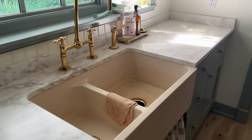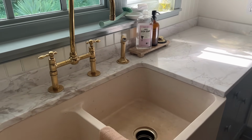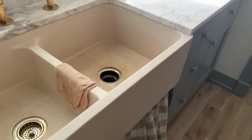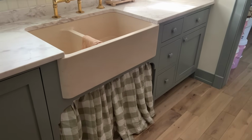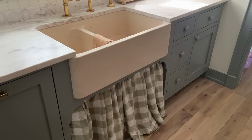And since we're here, I'll show off the unlacquered brass faucets. This beautiful limestone sink. I'm learning how to maintain it. It does need some scrubbing that I need to do, but it's gonna require a little maintenance, but totally worth it to me because it is so beautiful. I will say I really like the gingham pattern for this sink skirt.